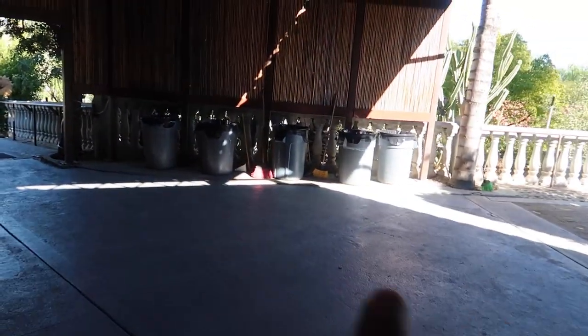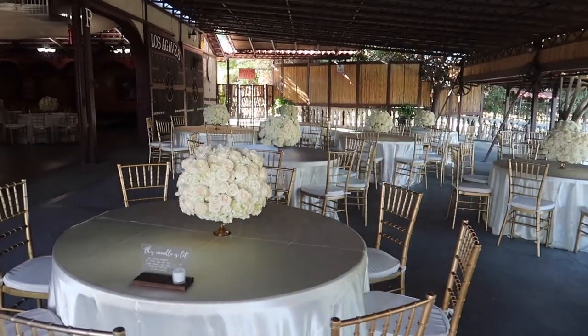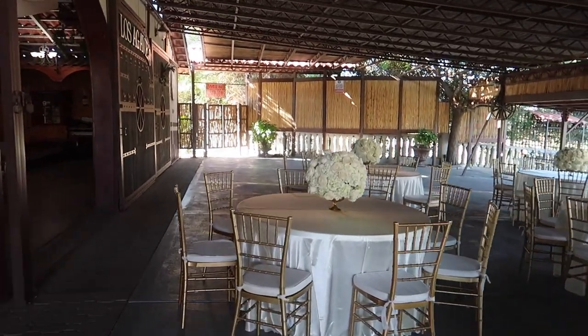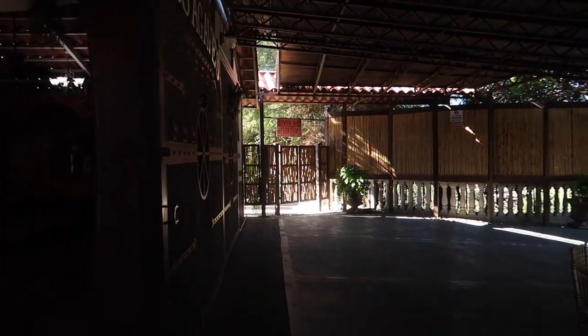Usually they put food out here, like buffet style or whatever they bring in, catering, they should put it out here. Nice, nice. We might put the photo booth outside, so we'll see. We'll check with the bride and groom what we end up doing for tonight. So yeah, restrooms are still over there. It's been maybe a couple years that I've been here.